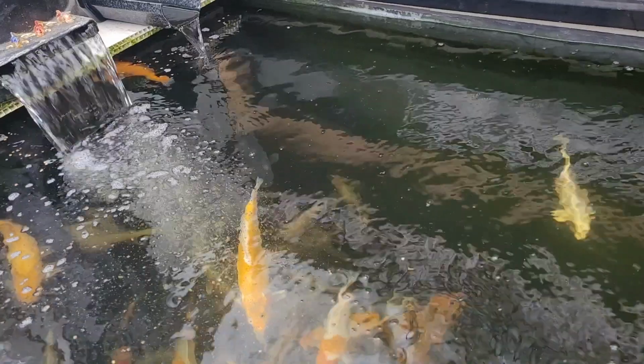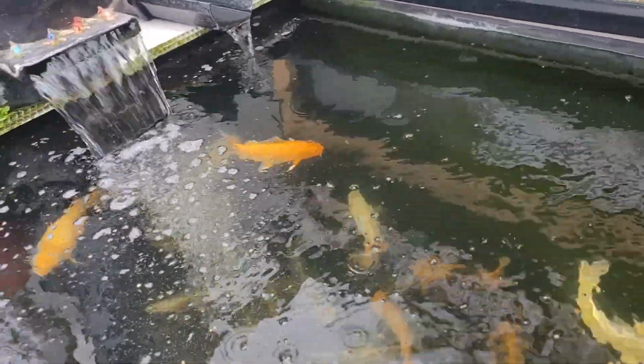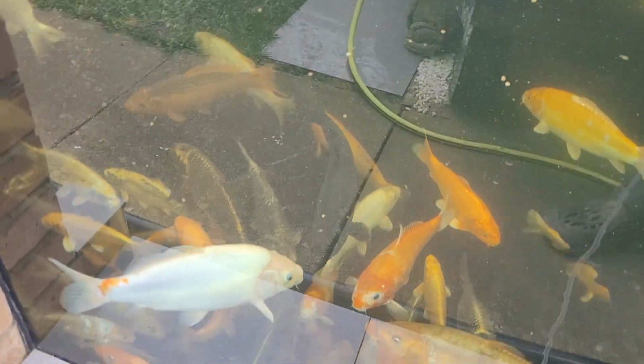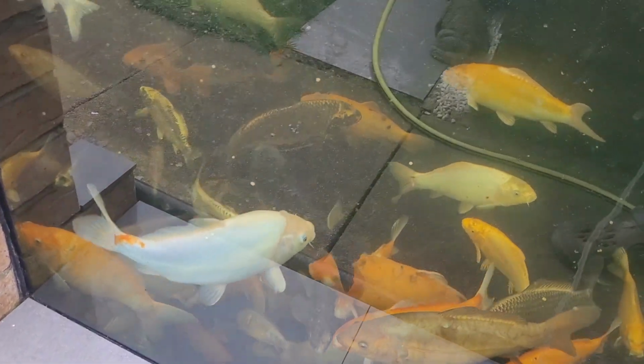As it's the end of the day, this pond's now at 13.5 degrees. So these guys have been getting 2/3, 3/4, something like that of a cup, because obviously there's a lot more of them than there is bigger fish. Well, they polished that up quick. But yeah, they're all doing fantastic. Let's see them all through the nice clean window.